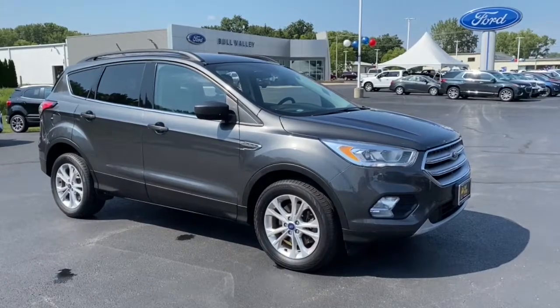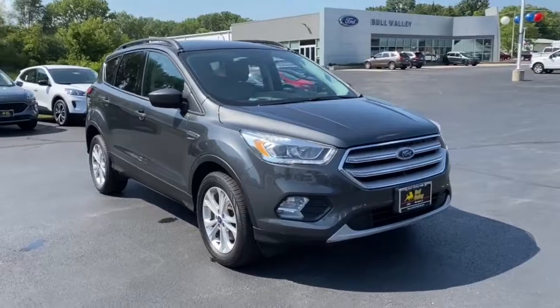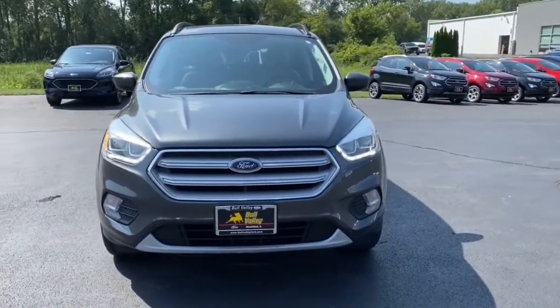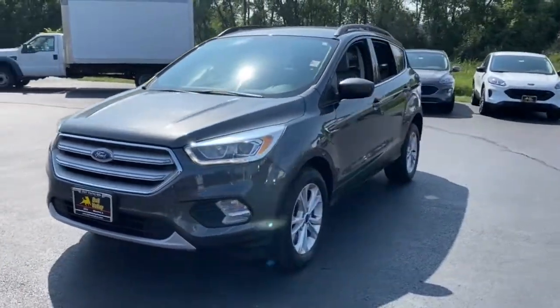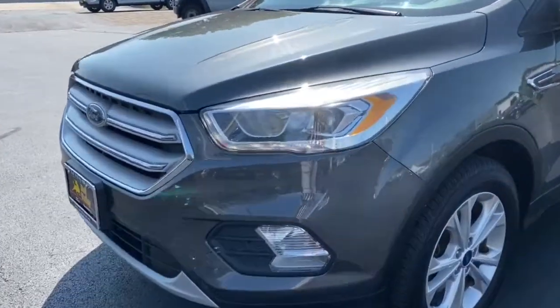Here is a wonderful 2018 Ford Escape. With less than 110,000 miles on the odometer, this vehicle stands out from the rest. Take a closer look at this comfortable and capable Escape. This compact SUV is your calm, capable refuge in a hectic world.